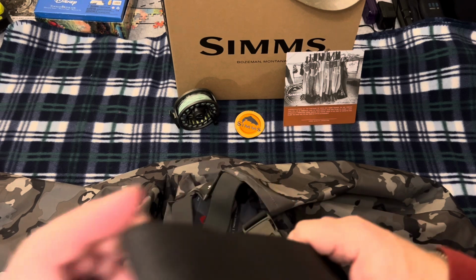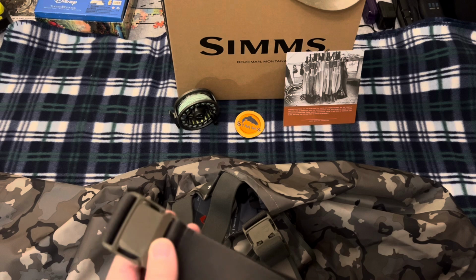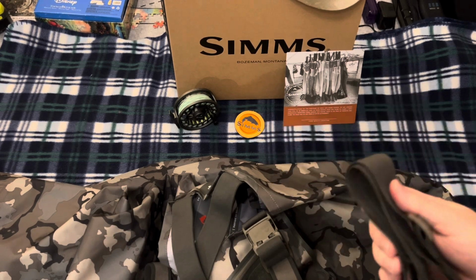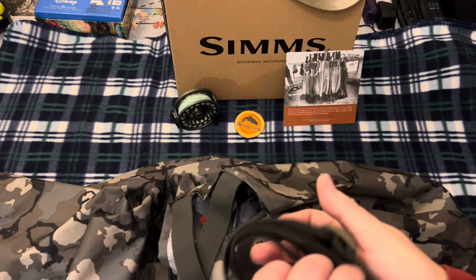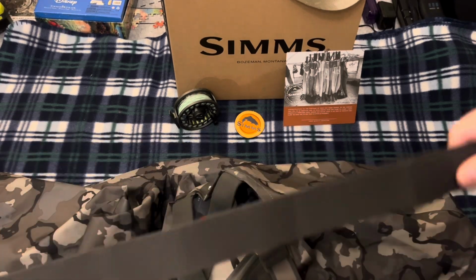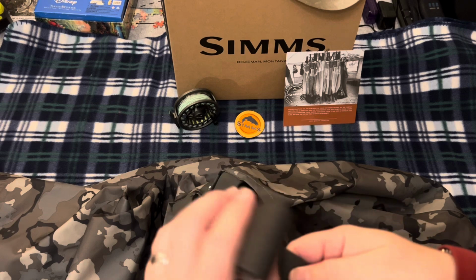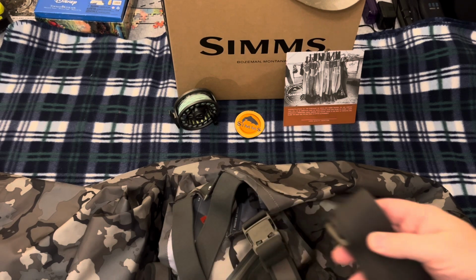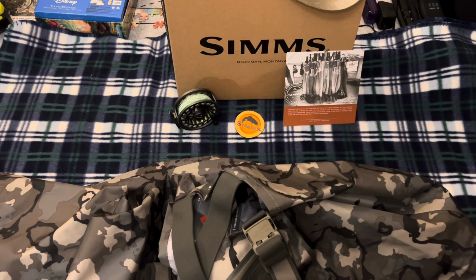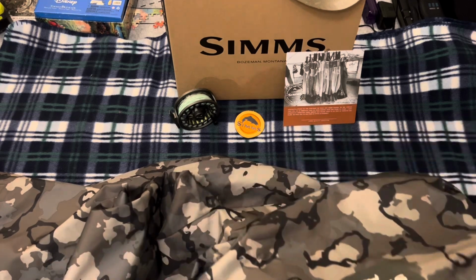Now, granted, these are not the G3s or the G4s. These are probably just assembled somewhere and shipped to Simms. Simms probably has these parts injection molded. They're sent to a factory, and they just end up with these in various lengths, probably for small, medium, large, extra large, and so on, and then that's just what's thrown in the box.